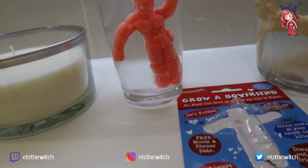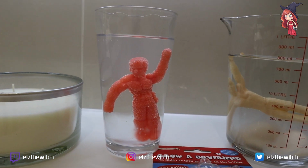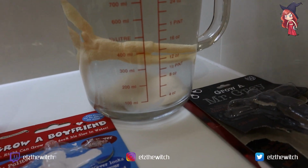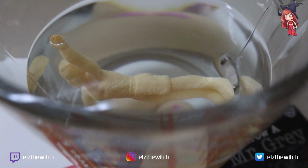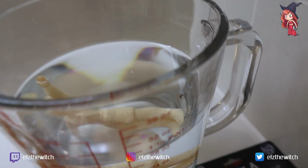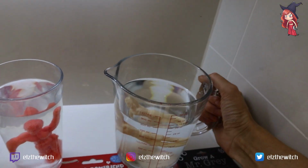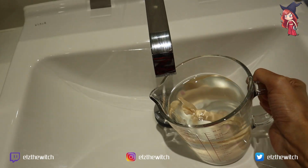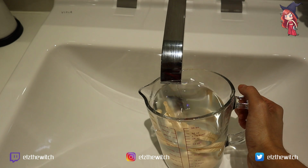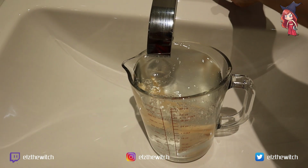Then we have this mammoth here, which has really grown. It's nearly, if you can see, it nearly reaches the top of the water. Oh my God, the Mr. Grey is so big, and the boobs, you can't hardly even see them, but he's even reaching out. So I think I'm gonna have to actually put some more water in. Let's see if I can do it on the camera. Oh, get in. Yeah, he needs, oh dear Lord. He definitely needs some more water.